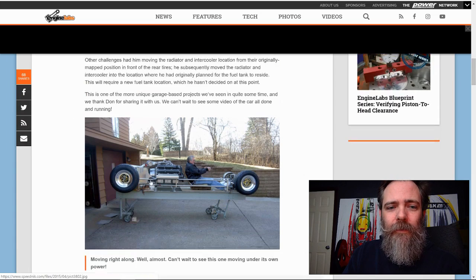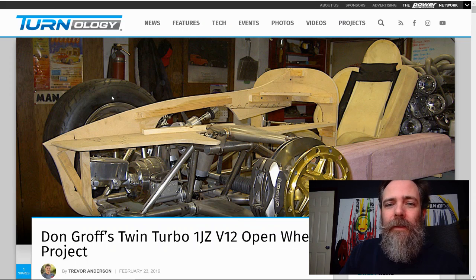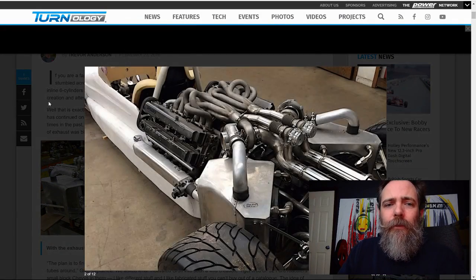So this is the one. This is kind of how it sits back in 2012, I believe. He is now into body work at this point, so you can sort of see the wood frame that he's using. And I do believe he made all of the body panels himself, exactly from what I'm seeing and reading. So you can kind of see it in its natural form here.